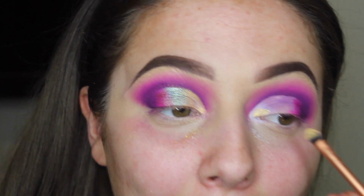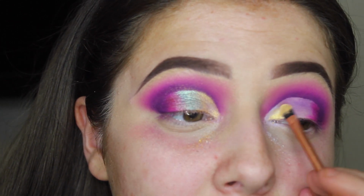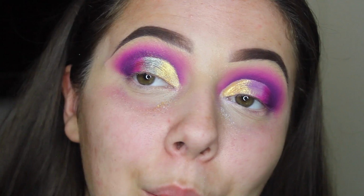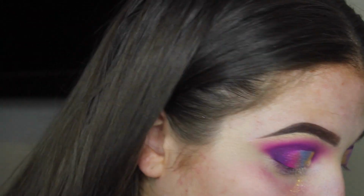From literally just the minute I'm packing it on, it looks a lot more foiled, which is expected with any shimmer shadow when you wet the brush. So there we are, you can see the difference when I have wet my brush. So of course I'm gonna go over this one after. I would say just use the shimmers wet from the get-go, you definitely get a lot better payoff.